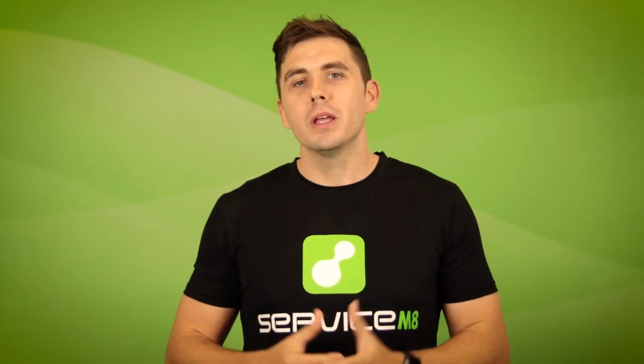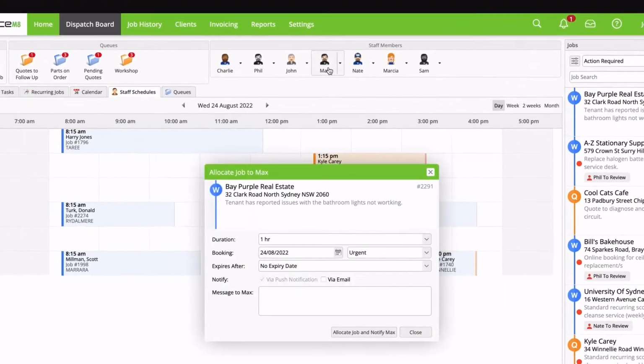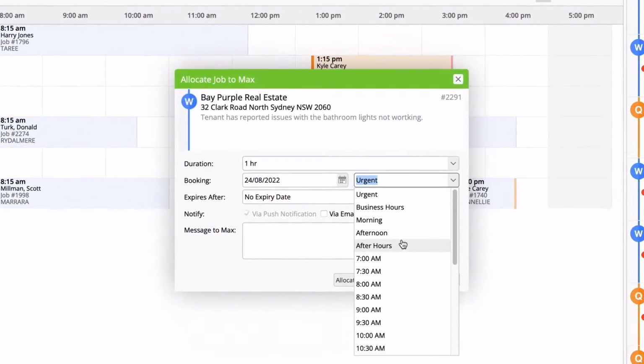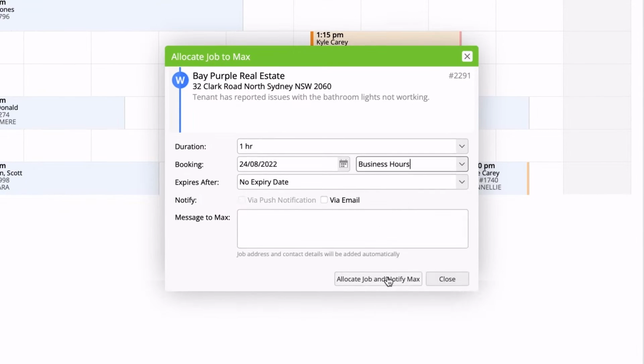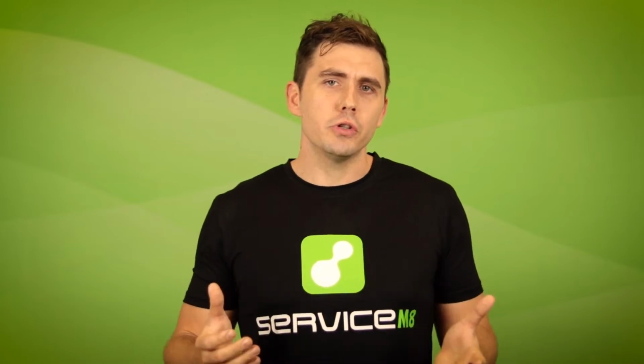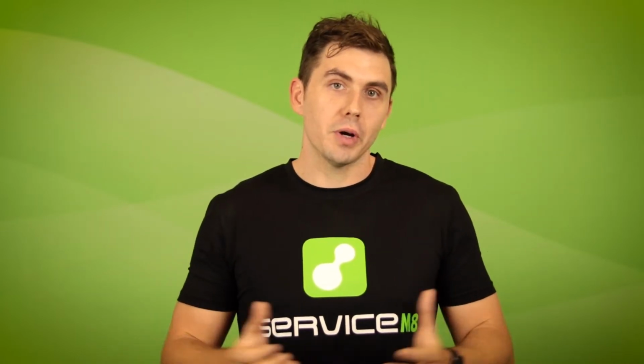Next up, we have some changes to the Job Allocations add-on. If you haven't heard of it before, this add-on lets you allocate jobs to staff in a window of time when it's okay for you to attend and do the job, like in the morning, afternoon, or just business hours. This is because in many scenarios, your clients don't need you to do the job at a fixed time, and it's more efficient for you to provide a window of time.